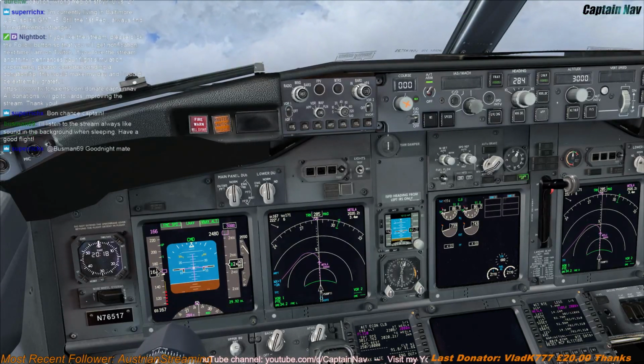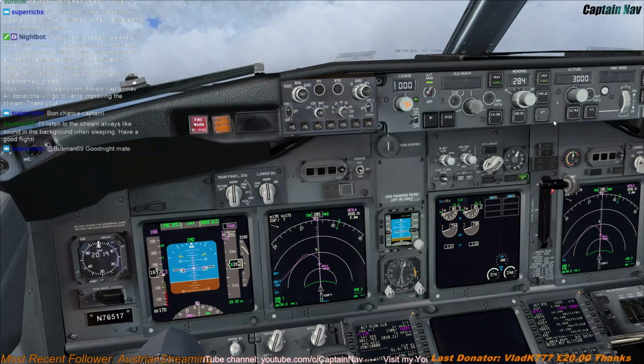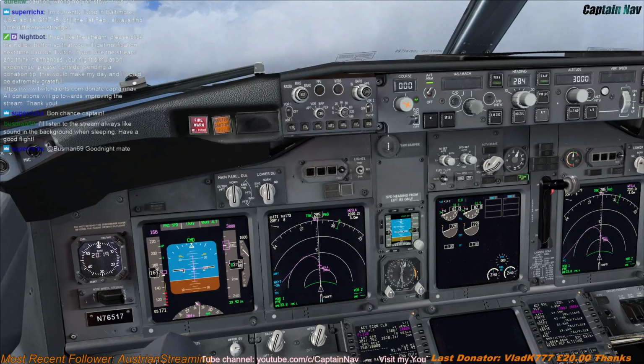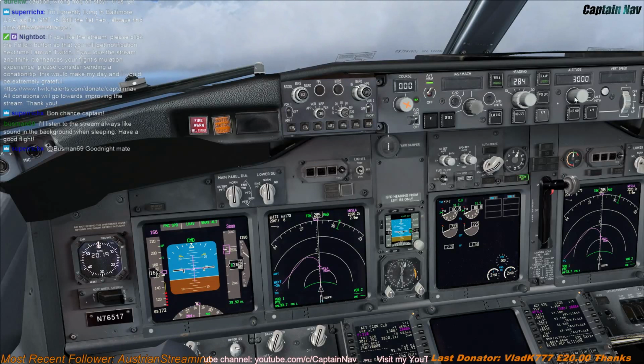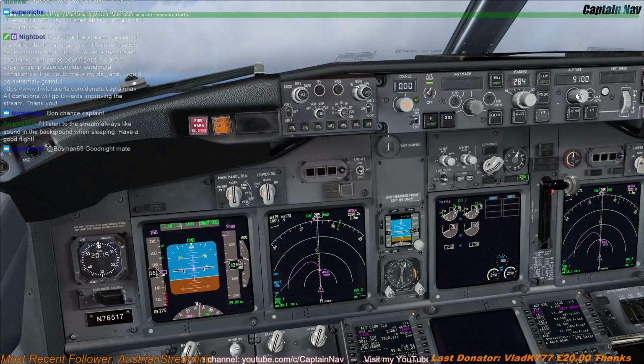United 207, radar contact. Stay altitude. Passing 2,700. United 207. United 207, radar, climb and maintain flight level 190. Climb and maintain flight level 190, United 207. 190. It's coming up.